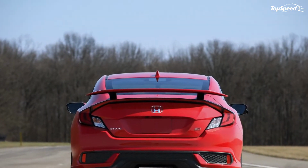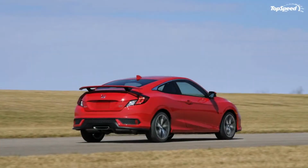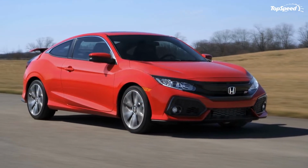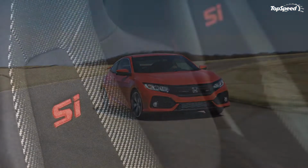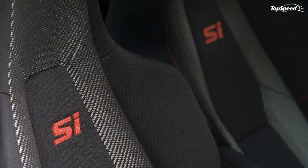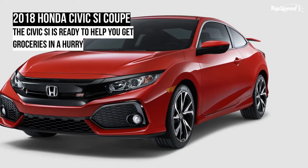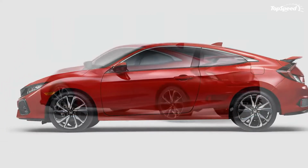It weighs a bit less and includes more upscale features like active shock absorbers. There's even a limited slip differential turning the front wheels. Unfortunately, Honda isn't offering it with all-wheel drive, but it does get a short-throw, 6-speed manual transmission to help even things out a bit. Some exclusive features inside will keep it fresh in your mind that you sprung for something better than the Civic XL or the Civic Touring.